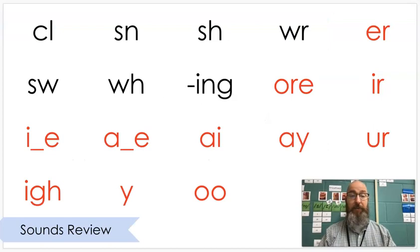Let's go over these sounds that we've already learned this year. Say these with me, please. Very good. Now, are you ready for some silent blending? These are all going to be multisyllabic words with suffixes. So they're at least going to have two syllables, maybe more. So let's give them a try. Remember, don't read the word until the whole thing is there. Let's get started.